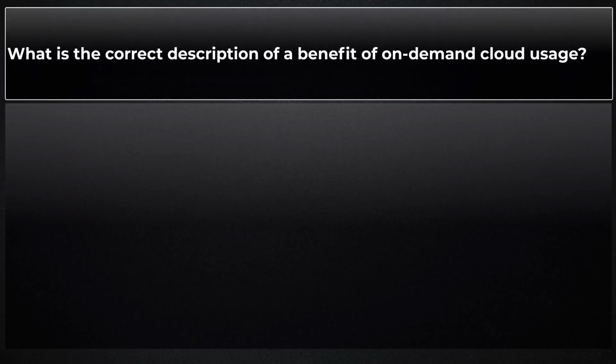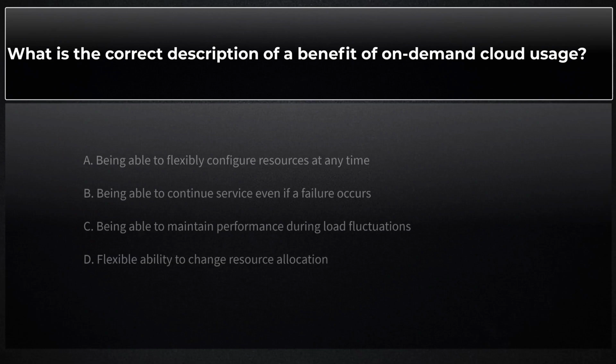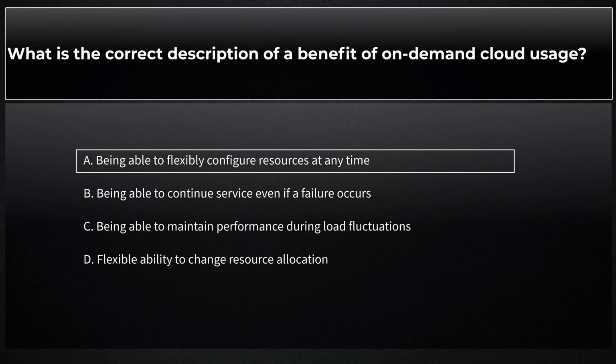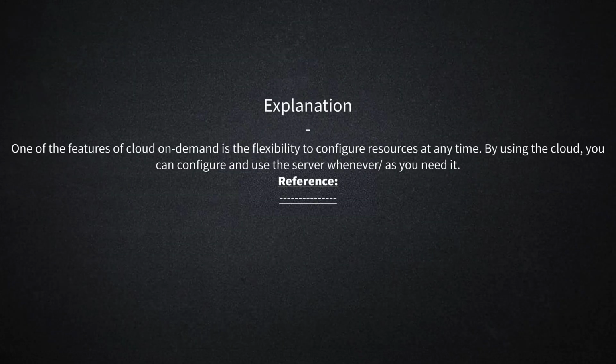The next question is: what is the correct description of a benefit of on-demand cloud usage? Option A: being able to flexibly configure resources at any time. Option B: being able to continue service even if a failure occurs. Option C: being able to maintain performance during load fluctuations. Option D: flexible ability to change resource allocation. Option A is the correct answer. One of the features of cloud on demand is the flexibility to configure resources at any time. By using the cloud, you can configure and use the server whenever you need it.